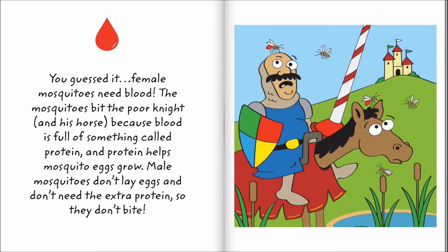You guessed it! Female mosquitoes need blood. The mosquitoes bit the poor knight and his horse because blood is full of something called protein, and protein helps mosquito eggs grow. Male mosquitoes don't lay eggs and don't need the extra protein, so they don't bite.